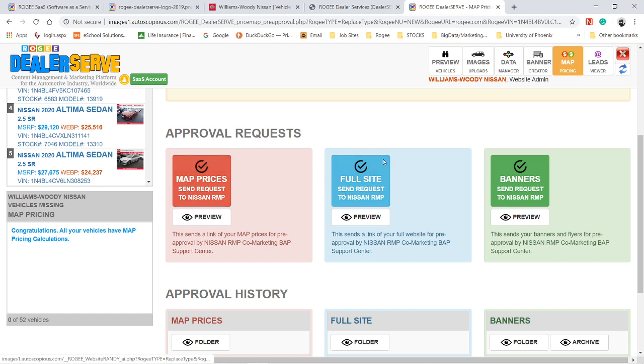You can also send your website, which you also have to get approved, with your map prices on it, and then any banners you create. Again, that can be very tedious if you're attempting to do it without this automated technology.